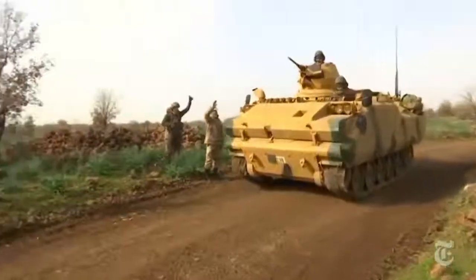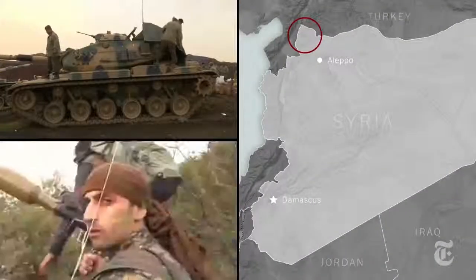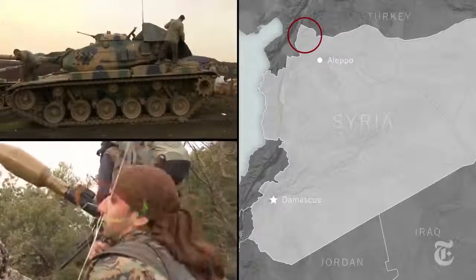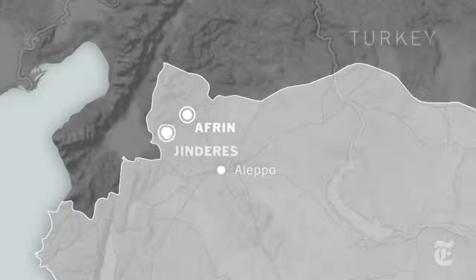In January, Turkey launched an offensive into Syria's northwest. It's mostly a Kurdish area, and Turkey regards certain Kurds as terrorists. The fighters' license plate is for Afrin, which is a strategic objective of Turkey. Standing in its way is the town of Cinderes, a crucial junction. This is where we located the Kurdish fighters.